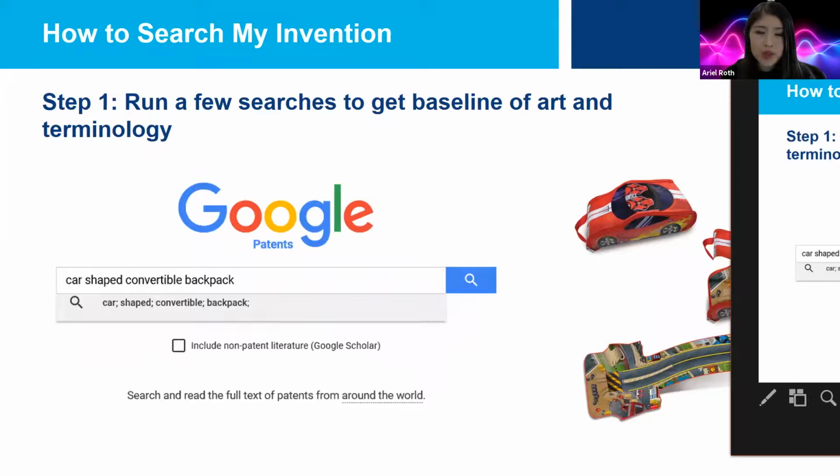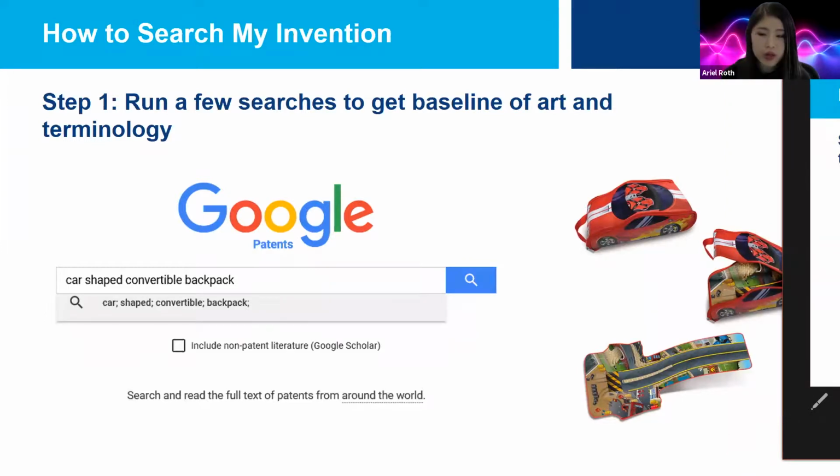So what we will do is start very broad in a Google search just to see what's out there and kind of to see what kind of terminology other people are using, and then we can do a more focused search later. So I would start by typing in just a natural language search, just as how you would on regular Google. Here I typed in car-shaped convertible backpack, and you'll notice that Google has automatically inserted quotation marks next to each word, and that just means that it's prioritizing search strings with all these 4 words present. So it pretty much means you're searching car and shaped and convertible and backpack.